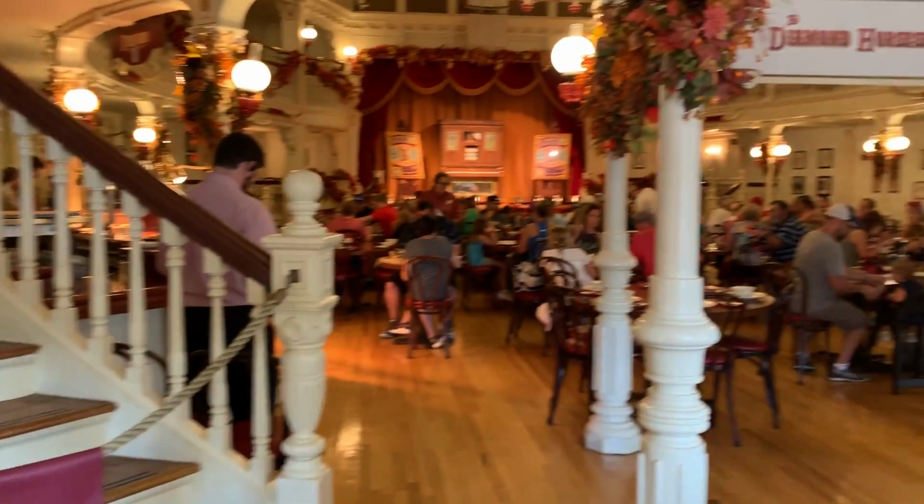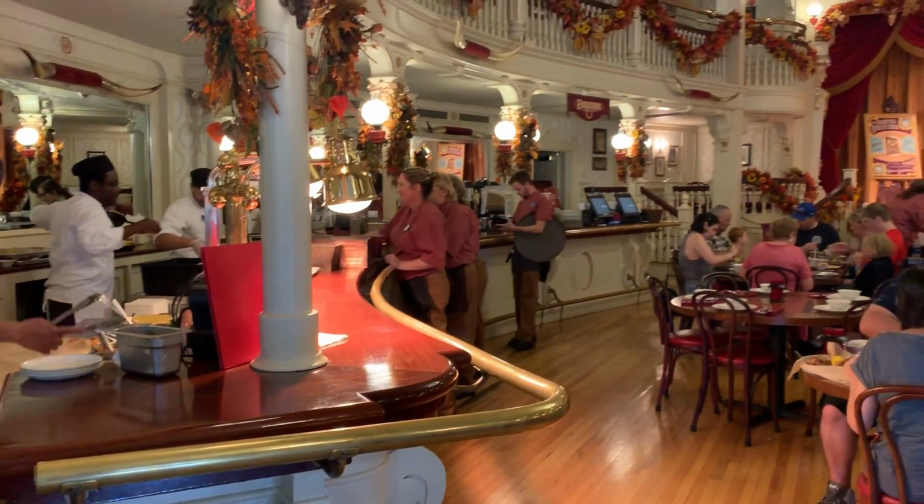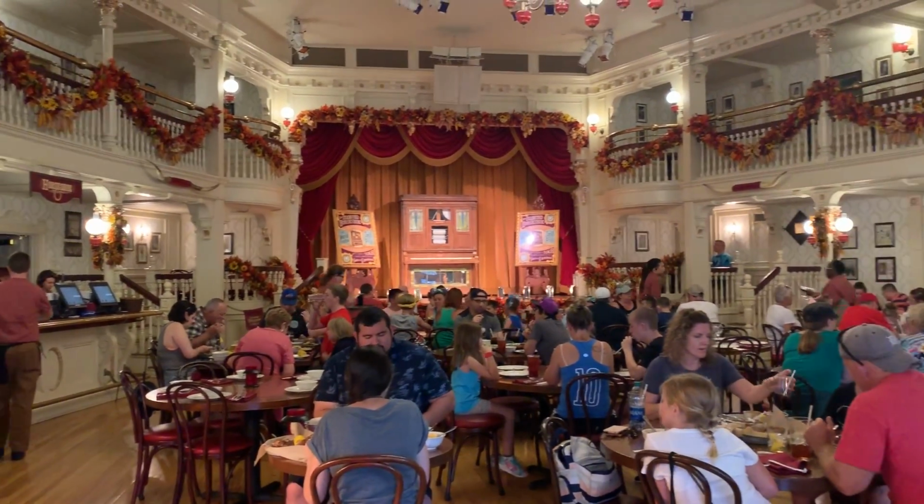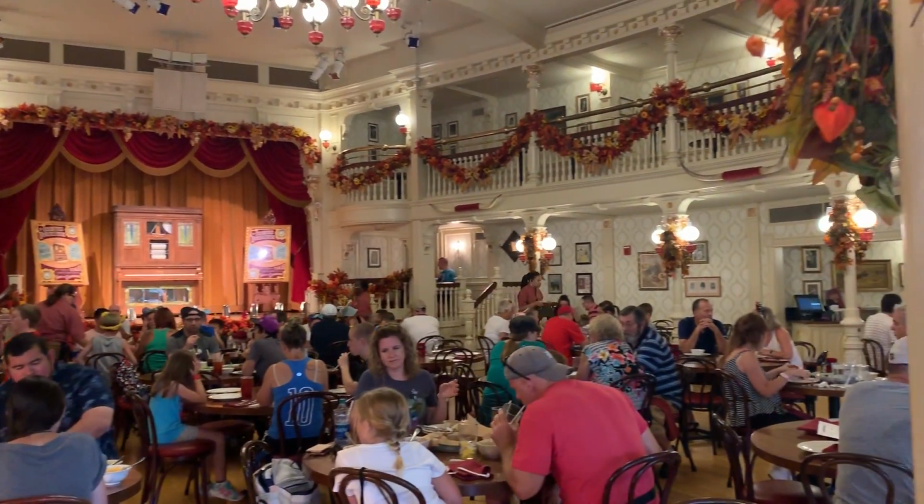At dinner, it's an all you care to enjoy feast, similar to the Liberty Tree Tavern. Actually, I'm pretty sure it's the exact same as the Liberty Tree Tavern, but lunch is a la carte, sandwiches, and different things like that. It's fine. I would say it's not a great use of a table service credit if you go at lunch, because it's different sandwiches and stuff, but if you go at dinner, I would definitely say it's better use because it's a $50 meal per person.